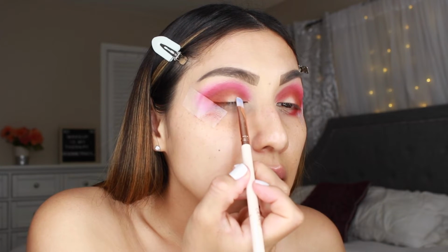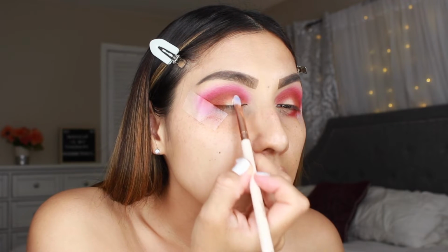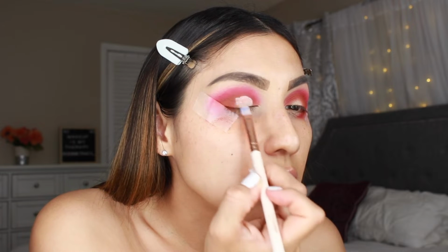All right, so now that I'm done softening up the edges right there, I'm gonna add a little bit of the P. Louise base right here. This one is in Rumor number 2. I'm gonna add a little bit with this brush. This is the ColourPop E3. It's a clean brush. It's just a little stained up because I went in with some blue, but it's clean. I'm gonna add a little bit of that right here in the center. So I guess we'll create like a little bit of a halo.